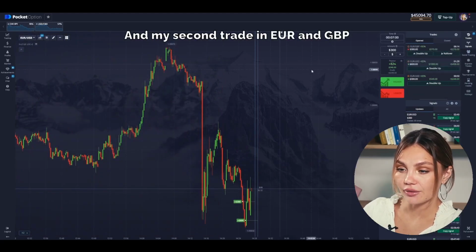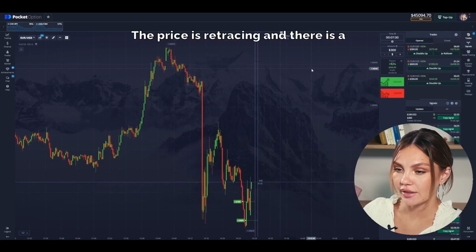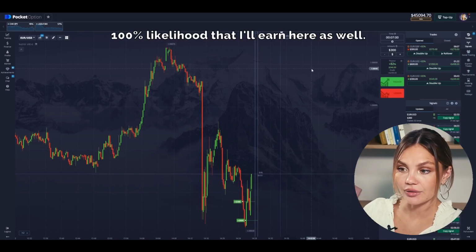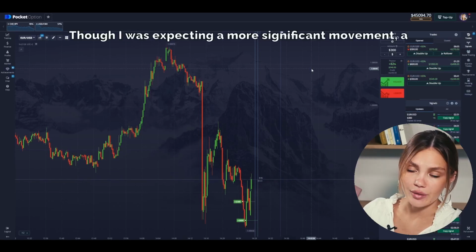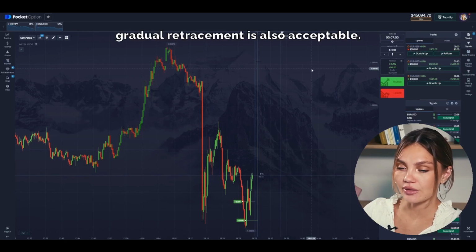And my second trade in Euro and British Pound is also starting to show a profit. The price is retracing, and there is a 100% likelihood that I'll earn here as well. Though I was expecting a more significant movement, a gradual retracement is also acceptable.